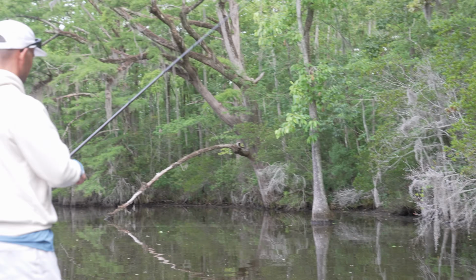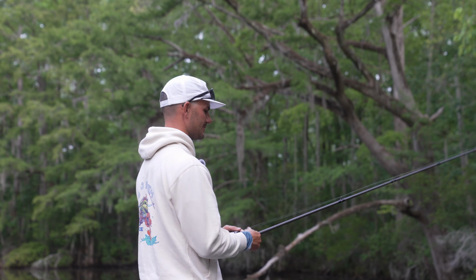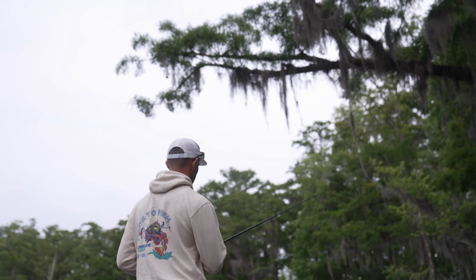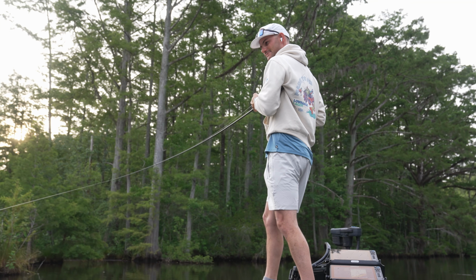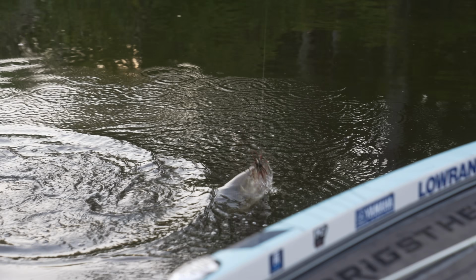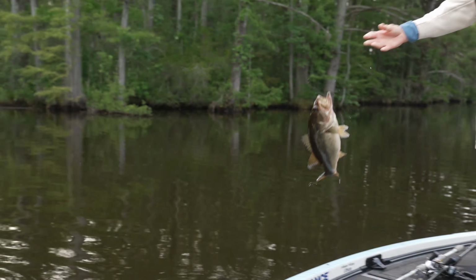I know on these shallower trees, it's not a bait deal. You just gotta throw it around a fish. That's 2 decent bites on a frog. Just hooked one. I caught one on this bridge back here. About 3 pounds.